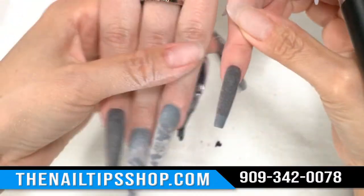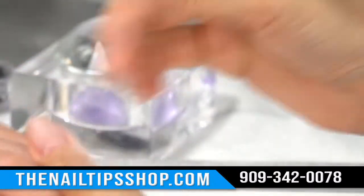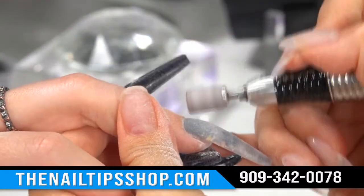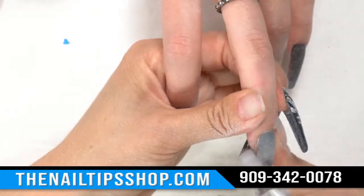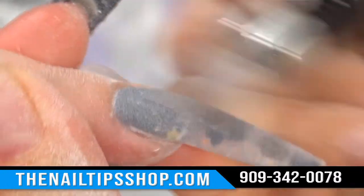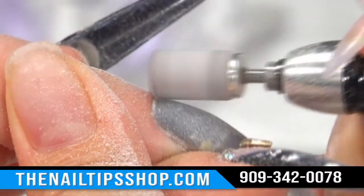Okay, so let me double check. Make sure all the side view, every view is good. I love the side view the most, so that's where you make sure your shape is right. If it doesn't look good, you see it on the side view right away. It's really prominent.